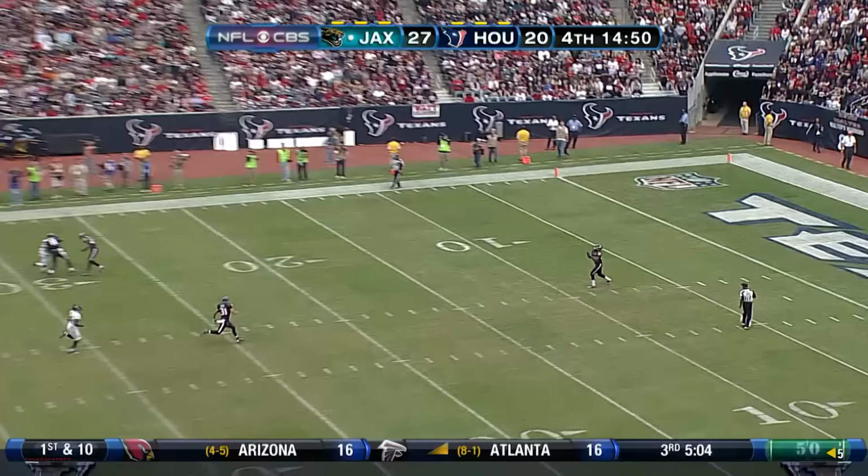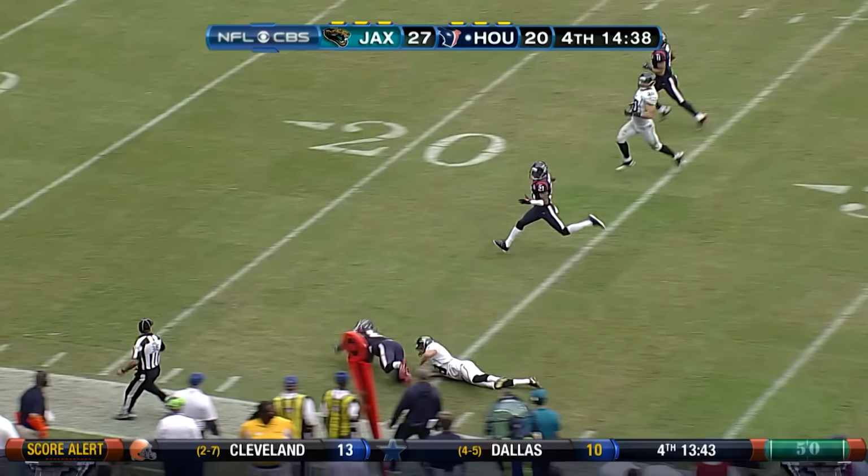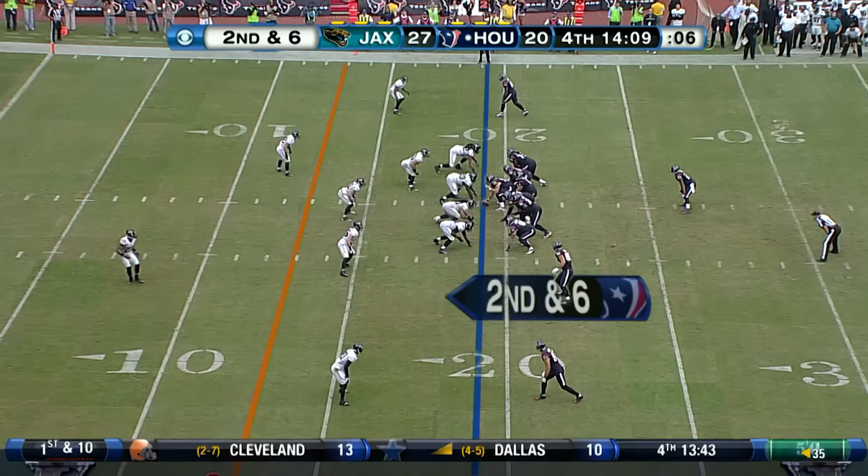Oh, what a return! Keyshawn Martin! And brought down by Anger, the punter. They have had a battle today against Jacksonville. Schaub, oh, intercepted!